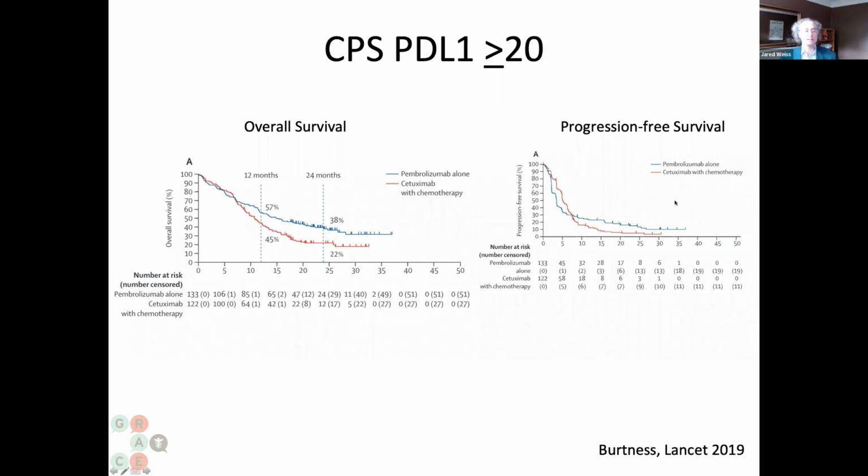Progression-free survival, we have that same, we have a nice crossover of the curves. So early on, chemotherapy plus cetuximab has better control of the cancer than immune therapy. Immune therapy takes time to kick in, but right around that 7-month point, these curves cross over and the immunotherapy looks better. And in the overall curve, there's a measure called hazard ratio that shows us that it's better.